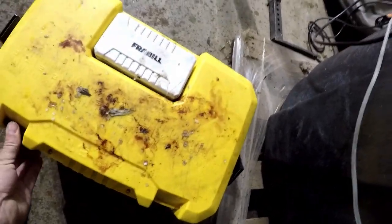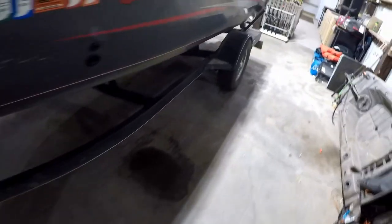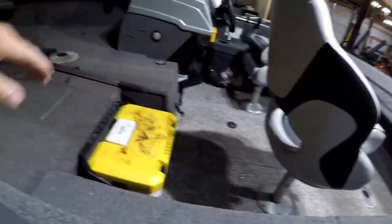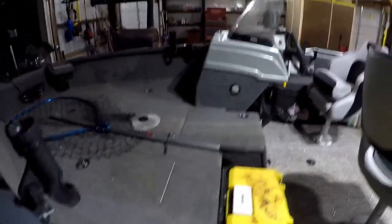This is a 13-gallon aerator bait tank doodad. I like this thing a lot, but I gotta tell you, man, these aerators are super noisy and super annoying. Put that in there.